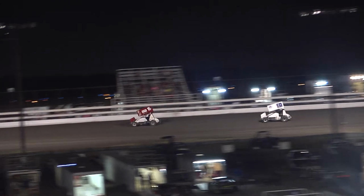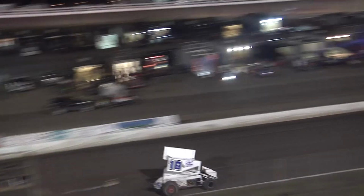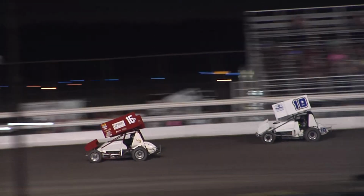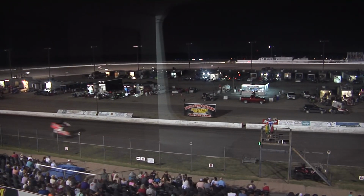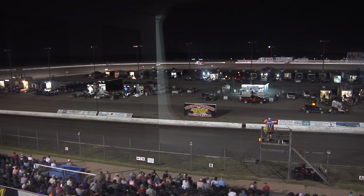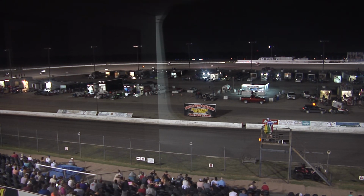2 to go. White flag out for the 16P of Matthew Holt. And Thomas is going for a last lap pass here. Checkered flag coming out for the 16P of Matthew Holt. All right, it was Holt, Thomas, Edwards, and Nestrick. No, Mundy, excuse me. I'll let Pete take his second call.